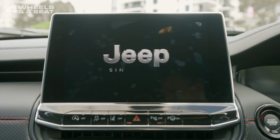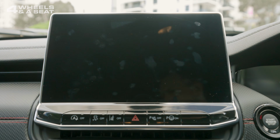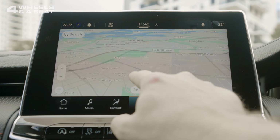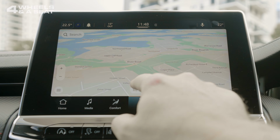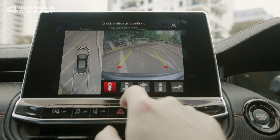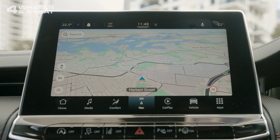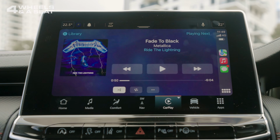The centerpiece is the 10.1-inch center console screen, which runs some really good software actually. It's easy to use, it has nice sharp graphics. The images from the reversing camera and the front end camera are nice and sharp. There's also wireless Apple CarPlay and Android Auto.